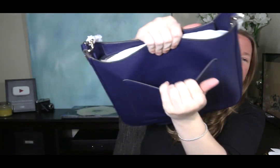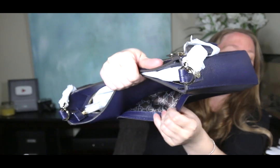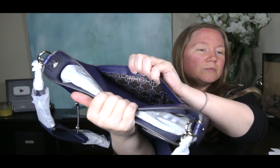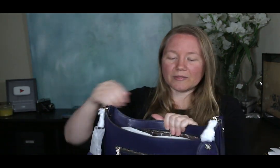It has this giant pocket. That pocket is lined with that material. It's a silk with the Henri Bendel logos on it. And then the inside is stuffed, so let me pull all that out.